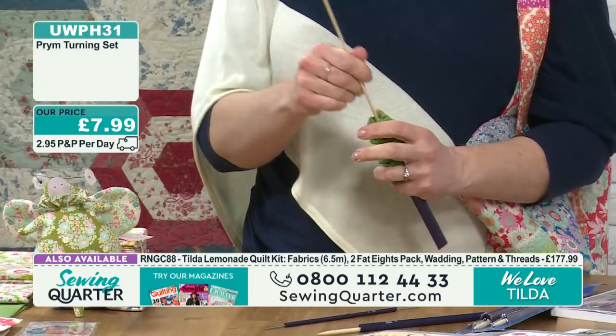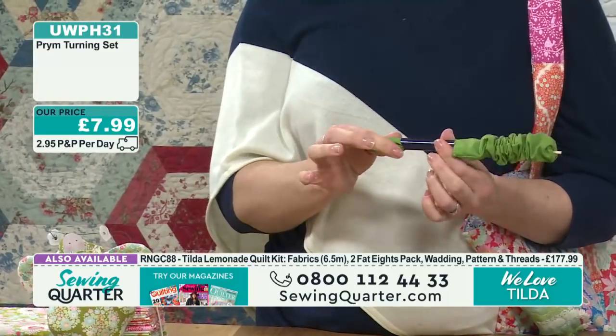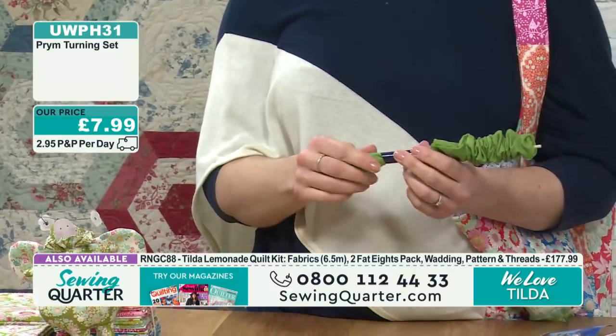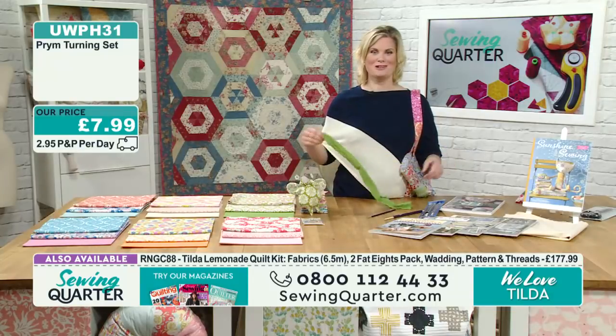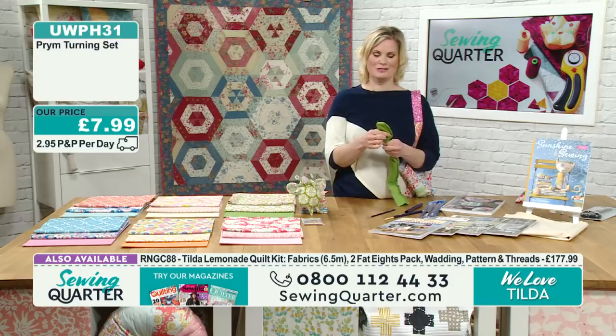So this is 22 inches of fabric going through there. Did anybody, when you were at school, used to play the flute? It always reminds me of a flute cleaner. No? I always wanted to play the flute. I was really, really bad.